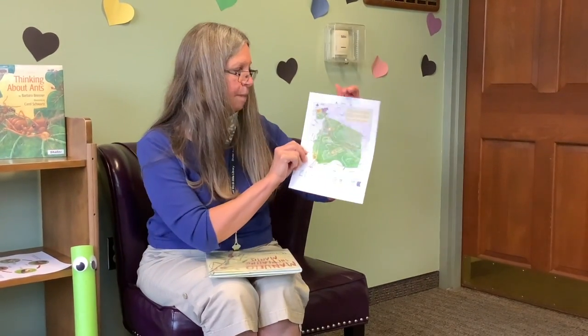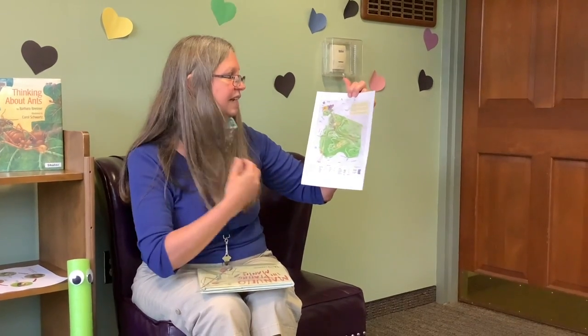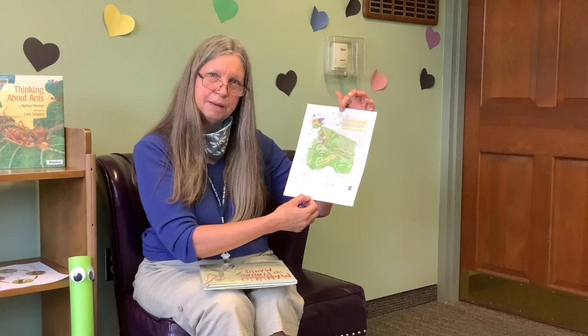This is a map of Schenley Park, which is the park that I visited today. And hopefully you'll get to visit that place too.